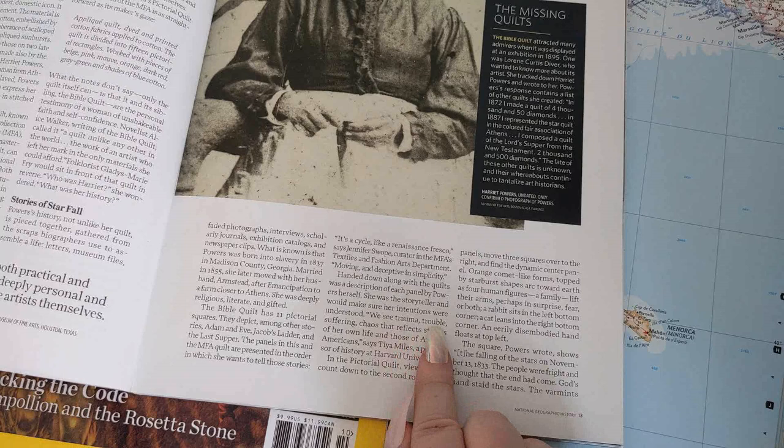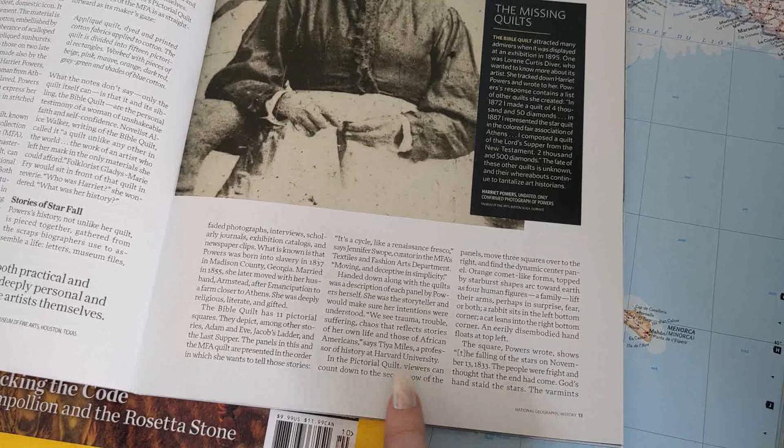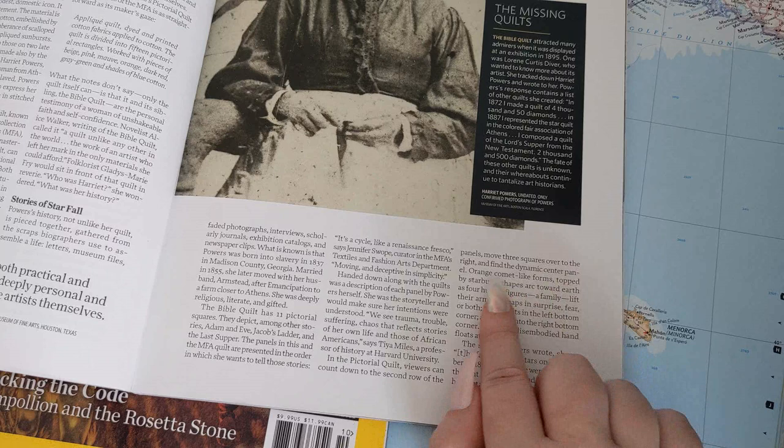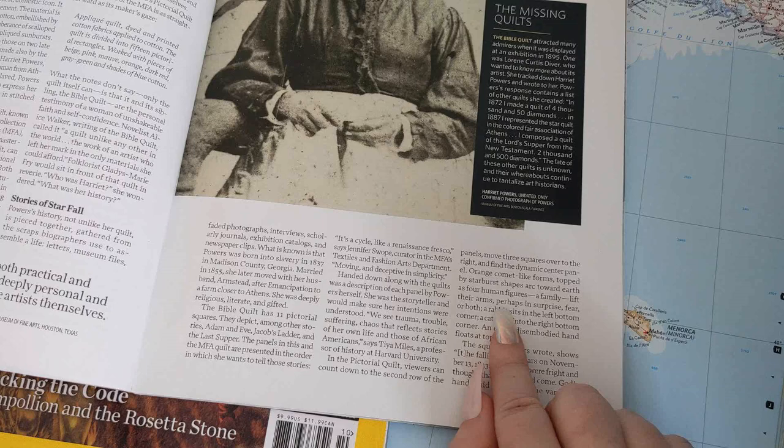We see trauma, trouble, suffering, chaos that reflects stories of her own life and those of African Americans, says Tia Miles, a professor of history at Harvard University. In the pictorial quilt, viewers can count down to the second row of the panels, move three squares over to the right, and find the dynamic center panel. Orange comet-like forms topped by starburst shapes arc toward Earth as four human figures, a family, lift their arms, perhaps in surprise, fear, or both.